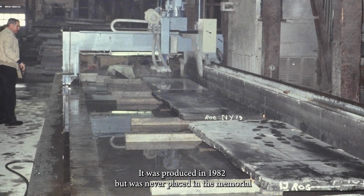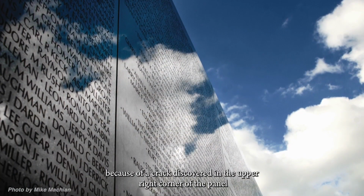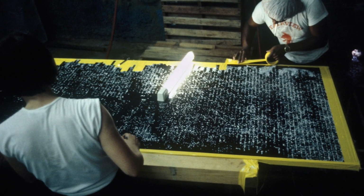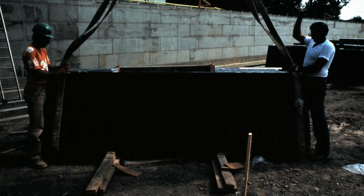It was produced in 1982, but was never placed in the memorial because of a crack discovered in the upper right corner of the panel that would have been exposed to weather and possibly cracked. A different panel of granite was inscribed and installed.